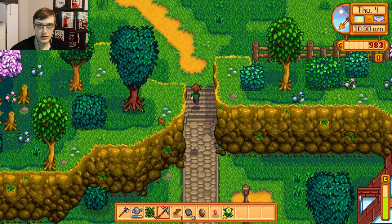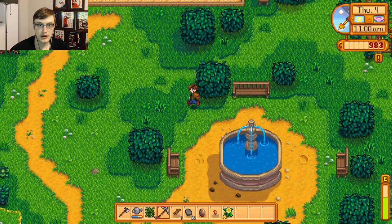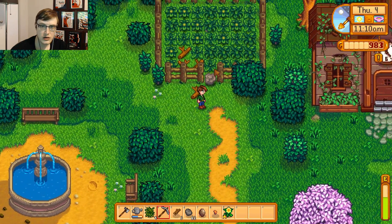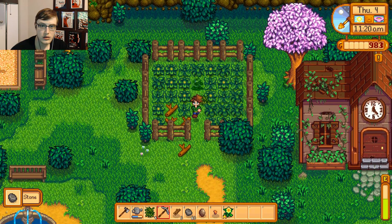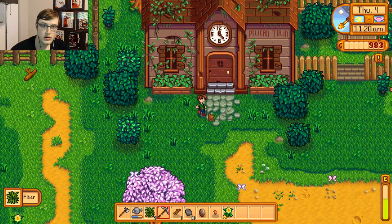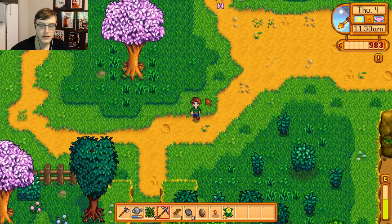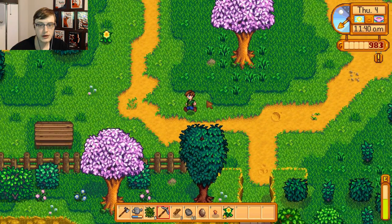Another good place to look for the items are up here. Sometimes they'll end up spawning here too. What's that? Oh, it's just flowers. It's locked. Okay, so we're not going in there. Oh. Yep, there we go. Daffodil.